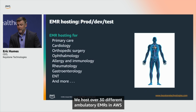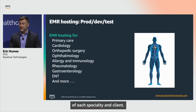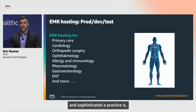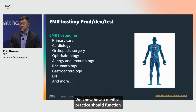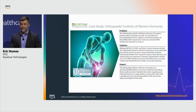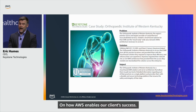We host over 30 different ambulatory EMRs in AWS for a variety of specialties across the country. We understand the unique needs and workflows of each specialty and client. Typically, the more complex and sophisticated a practice is, the more we are valued. We know how a medical practice should function when technology is no longer an interruption, but is supporting a smooth and efficient clinical workflow. Let me demonstrate one case study on how AWS enables our clients' success.